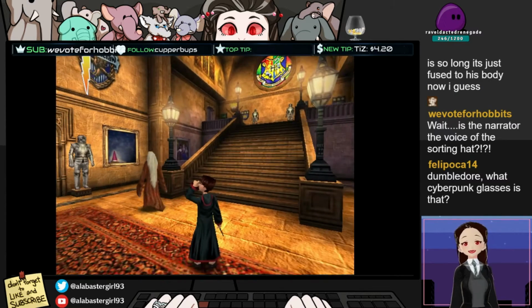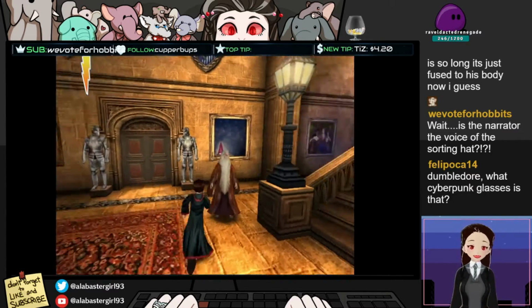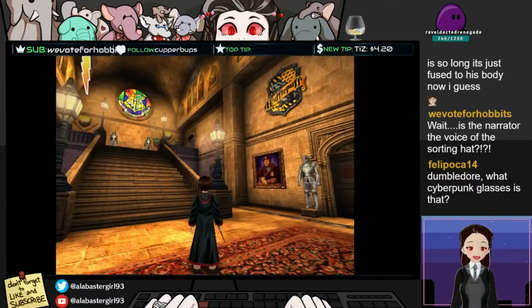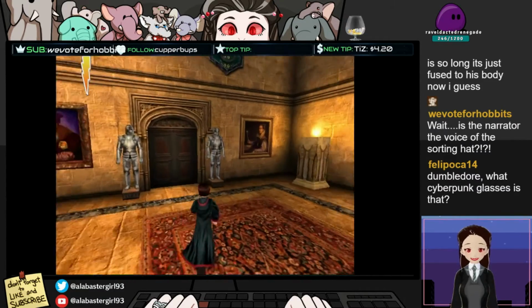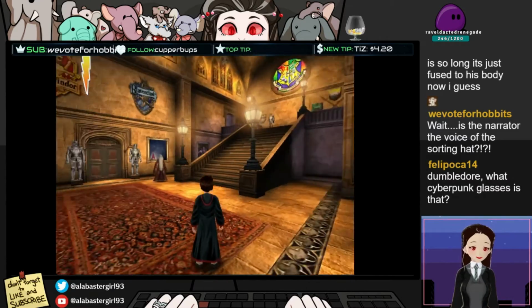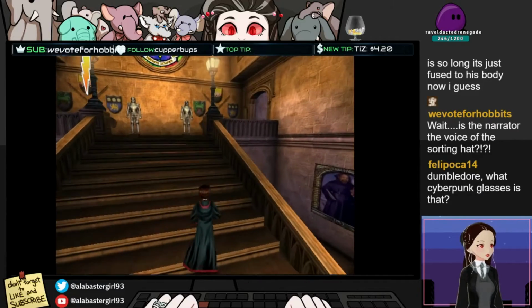Those are pretty awesome glasses. I mean, come on. Alright, so we've got WASD, right click is spells. And we've got these moving, alive kind of suits of armor.